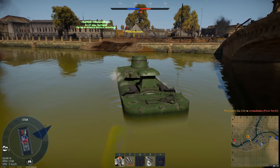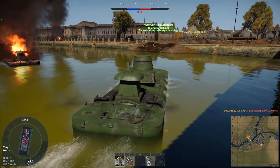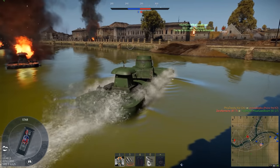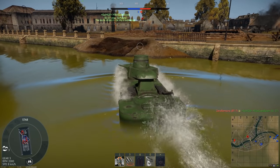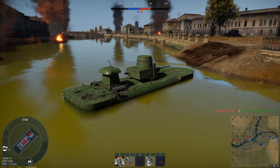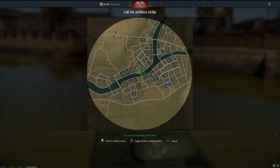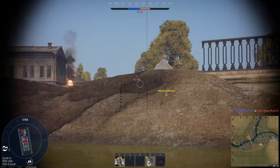BT over here. Help me! Enemy plane. Help me! Oh no, he sees me! Oh, how dare he? No honor. Rude! Ram him, speed. Oh man, there's three people in front of me here. Yeah, at least three are on the capture zone.